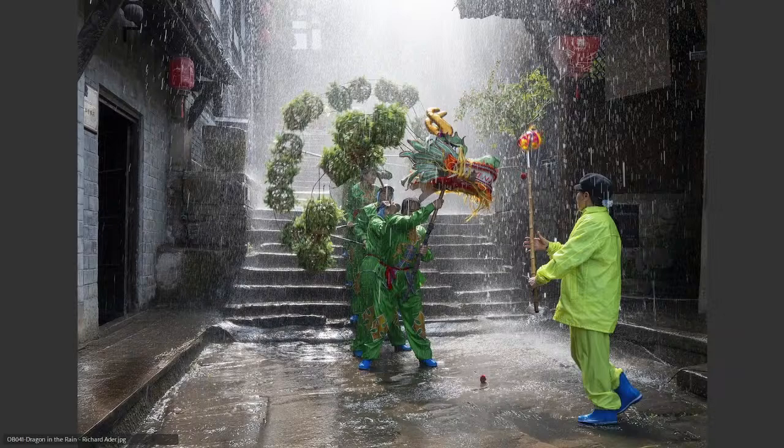Bill comments, this is a marvelous and exciting picture showing the dedication of the lion dancers to their craft. The rain is palpable. The colors are exciting. The composition is strong. The transition of the washed out light above to the somewhat shaded area around the figures is fine. I like it. Richard Ader, Dragon in the Rain, 21 points, honorable mention.